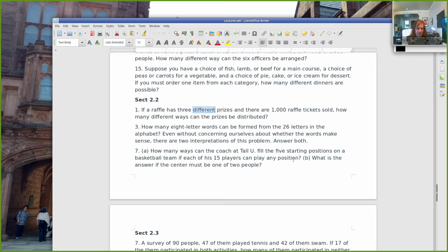But then if the center has to be one of 2 players, so yeah, you need to know that the center is a position. And so we're told that there are only 2 people who can fill that particular position. So now we have 2 tasks. T1 is choose who's going to play the center position. And then T2 is fill the other 4 positions. So there's 2 people who can play the center. There's 2 ways to make that choice.